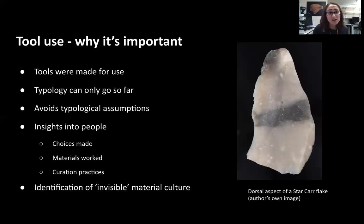So for me, that's why microwear is so valuable, because we can go beyond some of these assumptions that are inherent in our typologies. It's also a way of going beyond the tools and gaining real insights into the people, or the hunter-gatherers if we're looking at the Mesolithic, and who they were, the decisions they were making, and how they were deciding to use the tools that they made. So, choices in using one tool rather than another: are they making really beautifully aesthetically pleasing tools that take a lot of time to make? Are they using those for particular activities, or are they quite happy to spontaneously use things quite haphazardly that aren't necessarily always fit for purpose?